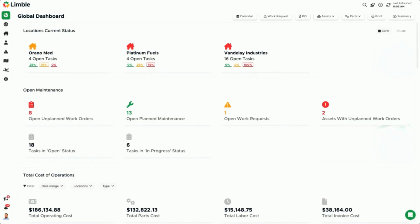There we go. You should be able to see this now. Now we're into Limble. What you can see here is I'm on my global dashboard, and that was going to be the last thing after adding a part to a work order and showing you how that gets pulled out of inventory: looking at some of these reports here. We'll spend just a brief time on that, and then we'll get to the questions.